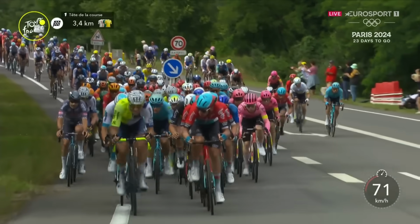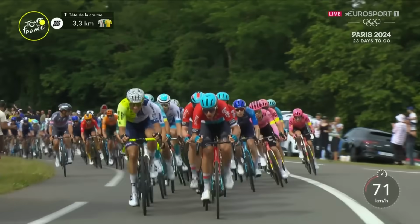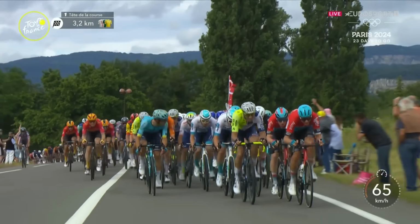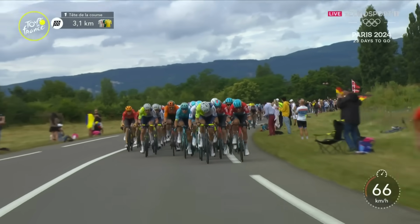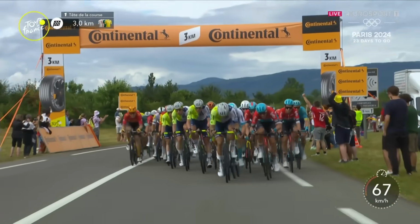The front, and we can see Lotto Dynasty starting to move up here with Intermarché 1-2 really fighting now, and it's a fight to get to this corner, the right-hander, and then the second right-hander. We can see the GC men, the moment we went through the 4 kilometres, they started to back off and losing quite a lot of positions.